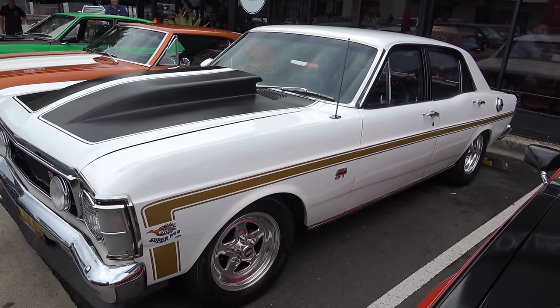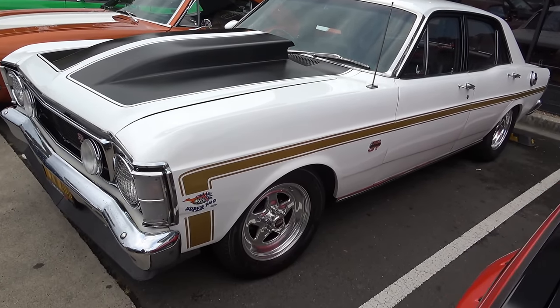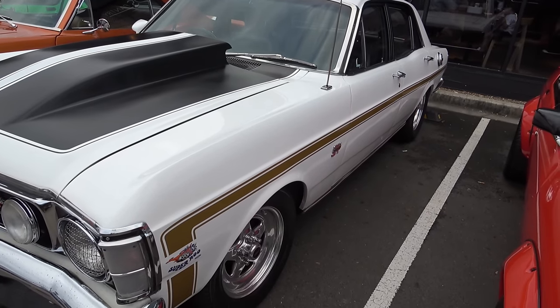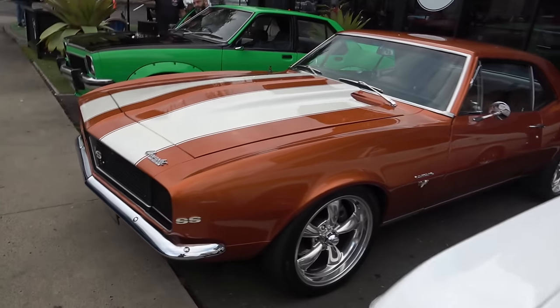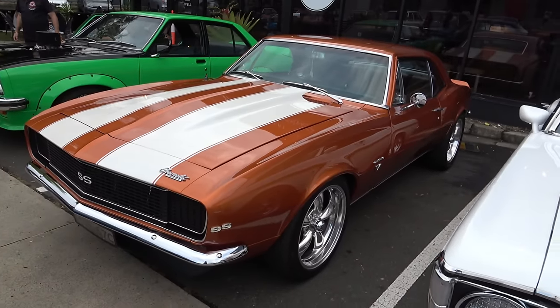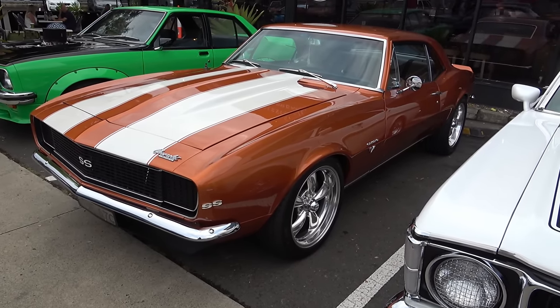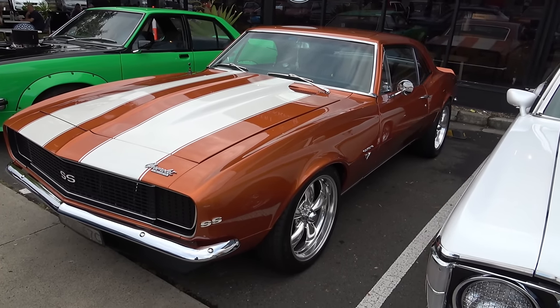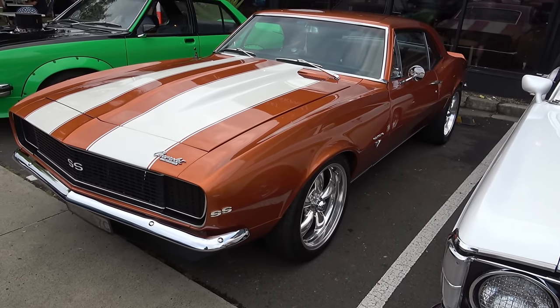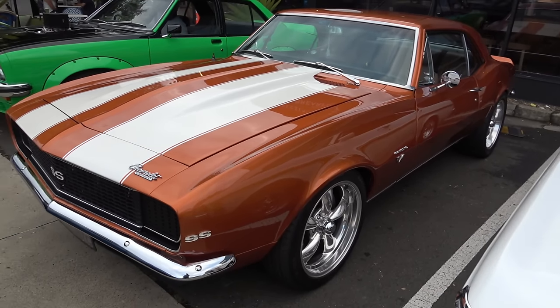XWGT in the white and gold. Looking very, very mean. Fully immaculate. And this beautiful SS Camaro. Always love the colour of this. So I might have to play some music in the background, because music is playing here, so it's going to get picked up by the microphones. This car is immaculate. Love this colour combo. Sweet stuff.